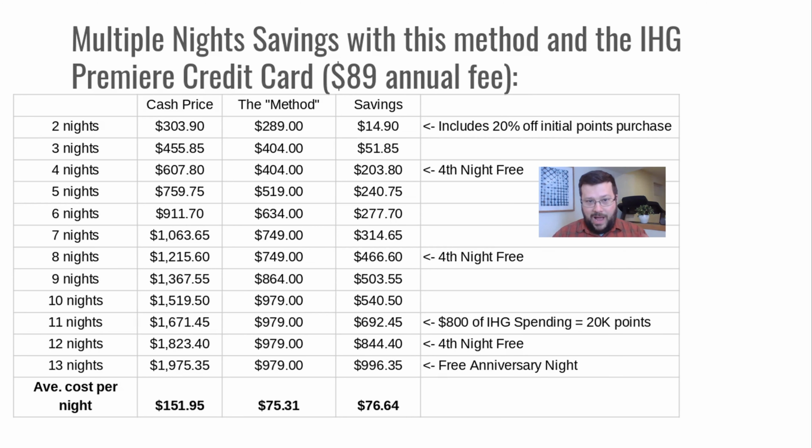So this is why I think that IHG is the best hotel if you really buy into being loyal to them, for the intermittent traveler who travels a couple weeks per year. You're just reaping tremendous value. You're basically getting 50% off your stays if you get a high enough quantity to take advantage of some of those ancillary benefits by using the method in conjunction with their credit card.